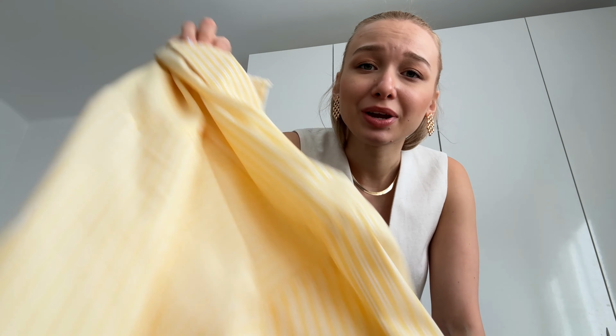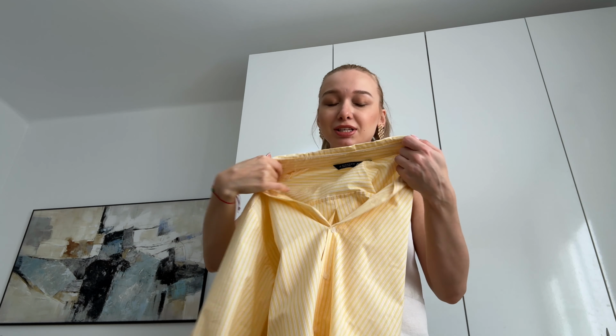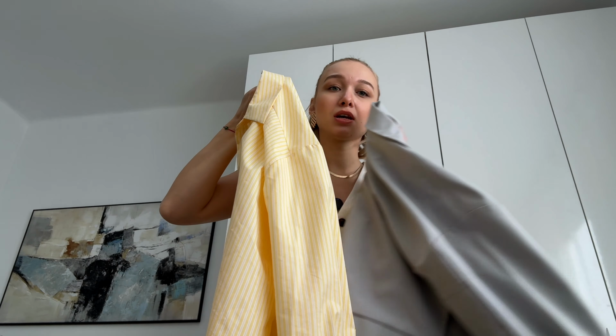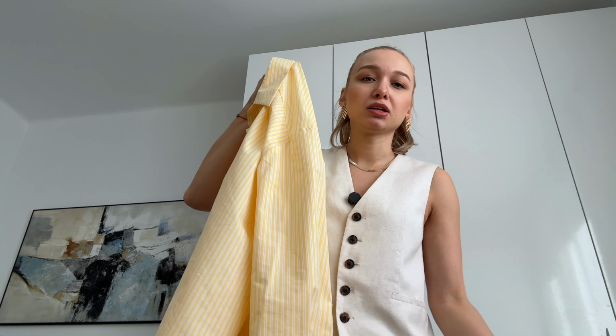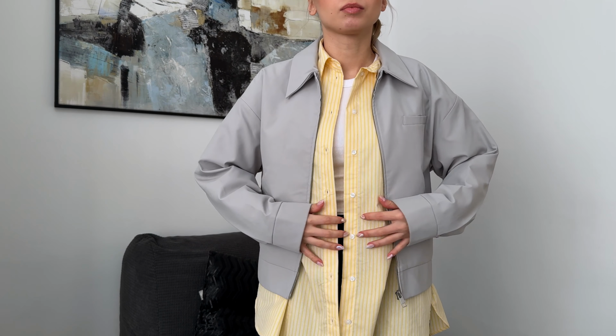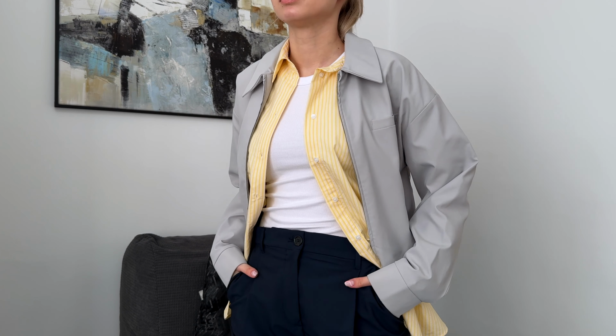And of course, we have a layering overshirt. You know, I love overshirts. I use my shirts as overshirts. Of course, I can just wear it as it is with a pair of jeans and my other jacket like that, but I can also layer it on top of my tank top and I will have double layers already to keep me a little more warm. So that's why I said that I love a bunch of different tops, because you can combine them together over and over again.